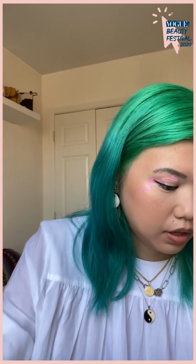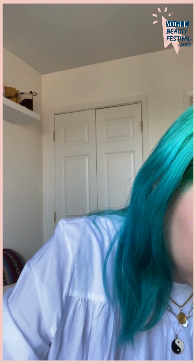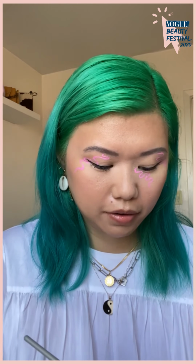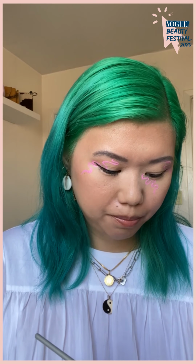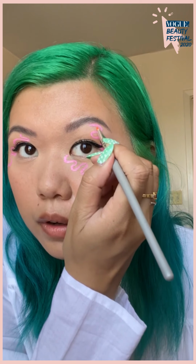Then I'm gonna wipe the brush off. I'm gonna create kind of an orange shade next. I'm mixing colors now to create orange. All right, orange has been created. Kind of like a papaya-y kind of orange. I'm gonna go in and do.